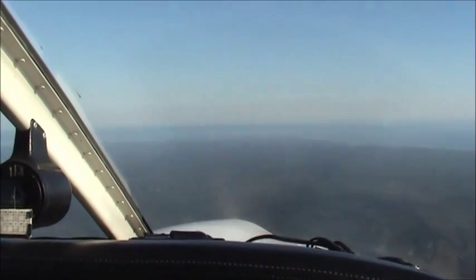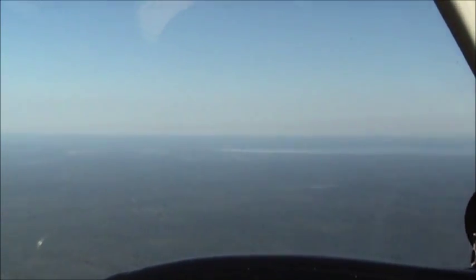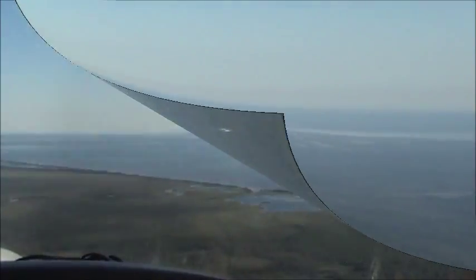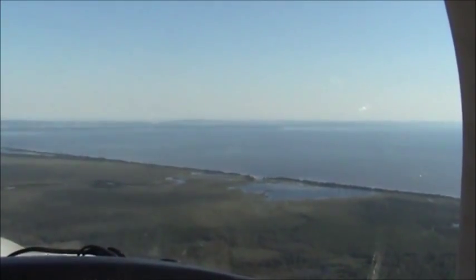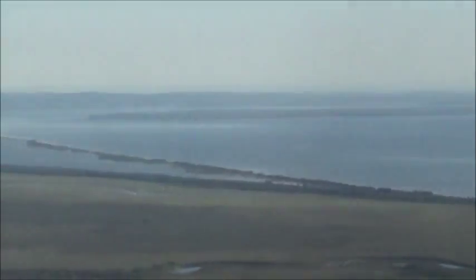Madeline Island ahead of you, and there's Ashland. That's the Apostle Islands out there. That's where we're going, Madeline Island.